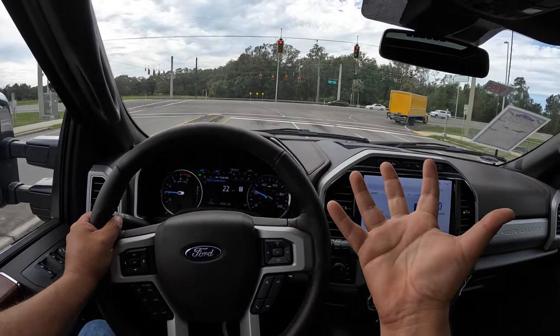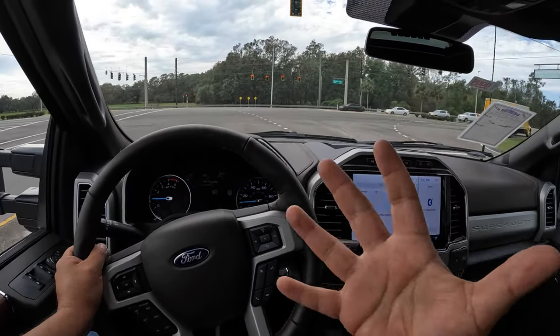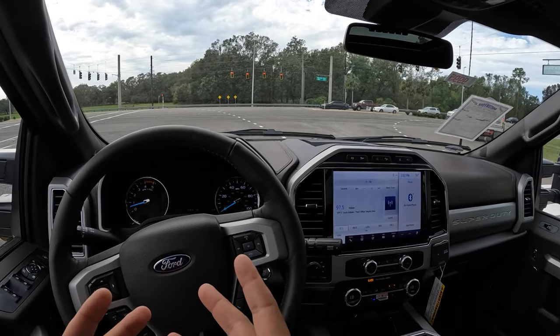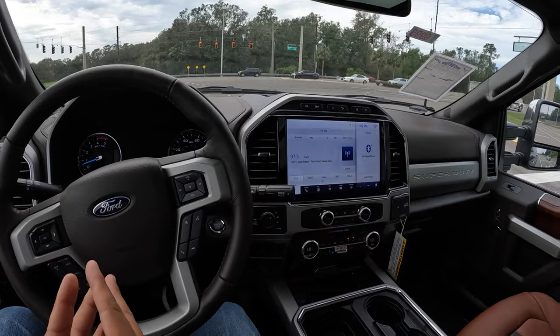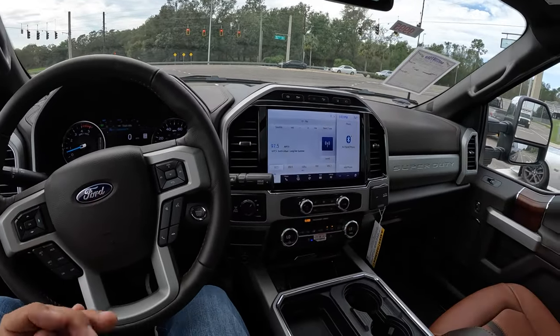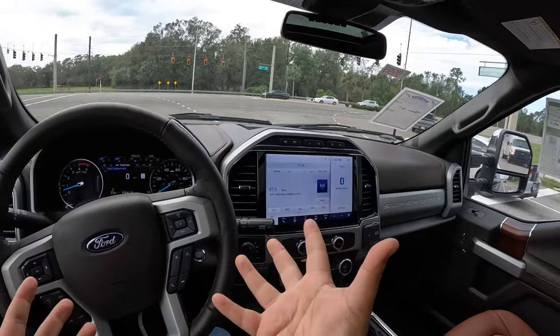Obviously, as I mentioned, this truck was a special order. Somebody ordered this truck the way it is. Unfortunately, that customer did not take delivery of it. But I really like it. Whoever it was, sir or ma'am, did a great job of specing this truck. Sunroof, you've got all the perfect amenities.